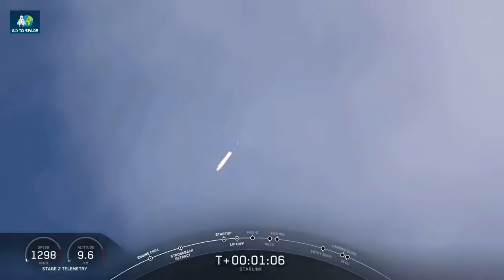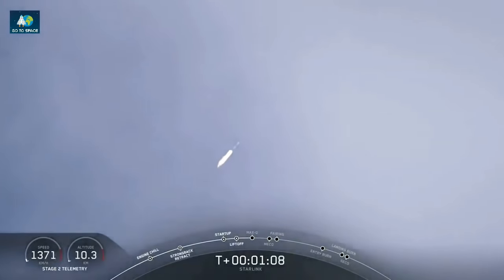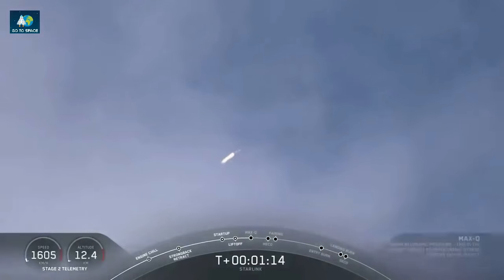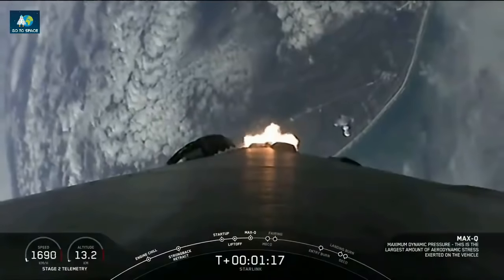Falcon 9 supersonic. You should hear that call out in about 5 seconds or so. Falcon 9 is experiencing maximum aerodynamic pressure. And there's that call out from Max Q.